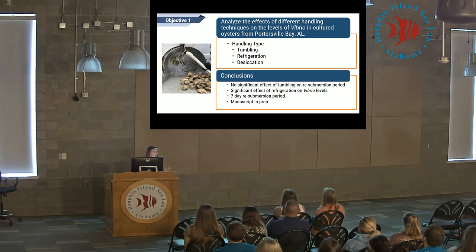Then we also wanted to look at the idea of a refrigeration treatment, where you could put the oysters into mechanical refrigeration while they're out of the water. That way you can prevent significant increases in Vibrio bacteria. But does that have any adverse effects once those oysters go back into the water? So overall, we found in this first objective that there was no significant effect of that rough handling type of tumbling on the resubmersion period, but we did see a significant effect of refrigeration, which you'll see in a little bit as well. Regardless of that, a 7-day resubmersion period was sufficient, and I currently have a manuscript in prep for this work.